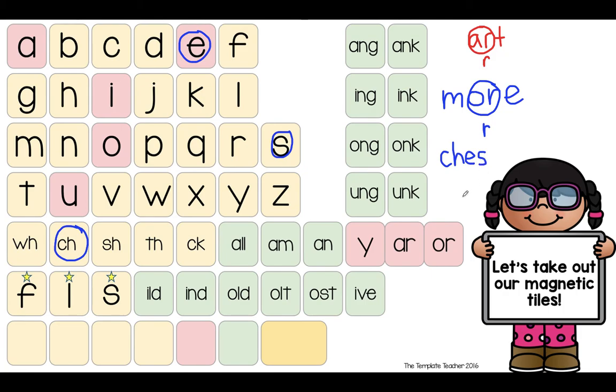This almost looks right, but you know what I'm missing? I'm missing my bonus letter. I know that anytime I have a short vowel followed by an S, F, L, or Z, I need to double that letter. Chess. 2 S's. Let's look and see what kind of syllable this is so that we can mark it up.